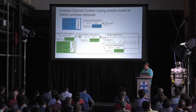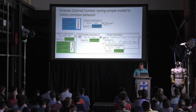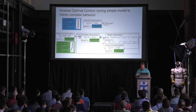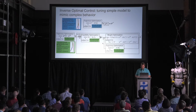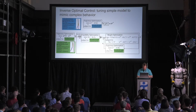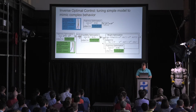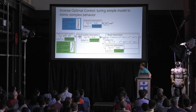Okay, so then what we end up with at the end of that is a weight vector for the simple model's cost function, which, when you optimize the model using these weights, most closely approximates the ground reaction forces of the complex model. If that's all we did, then I think I would describe this as an extremely complicated data fitting exercise. The real question we need to get at is how generalizable is this simple model using these weights that we've found? So can it predict something about the ground reaction forces, for example, of the complex model in any other conditions?